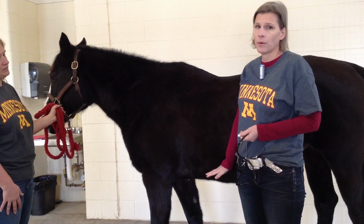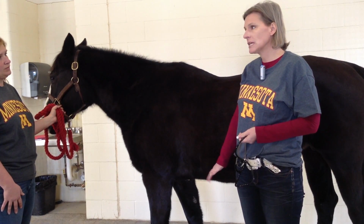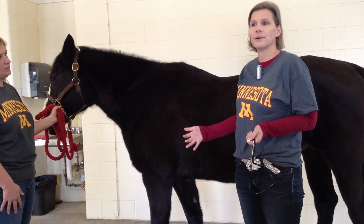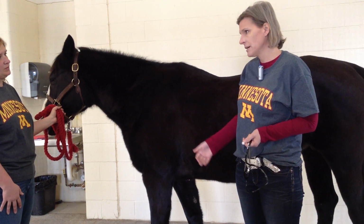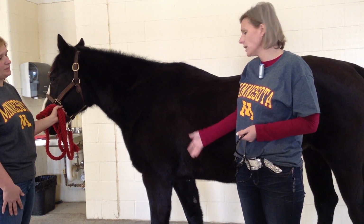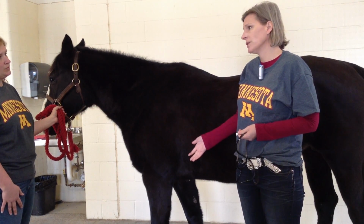The other thing that's difficult about horse heart rate, unless you're used to listening to it, is that horses' hearts are so big, we often hear 3 or 4 heart sounds that are associated with a single heartbeat. So while it's good to learn to practice taking a heart rate, it's really important that you practice with somebody who knows what you're listening for.